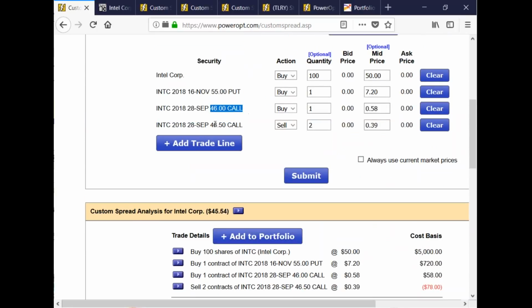Remember, I bought 146 and sold 246.50, so it's like a covered call. One of these contracts is combined with the 100 shares and a bull call spread. I get a little bit under a 20-cent net credit for this income method number 5, and then I get 50 cents if it's between it. So I get 70 cents net credit at that point. Okay, this one I might do.